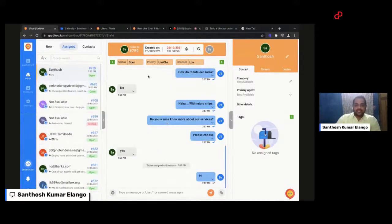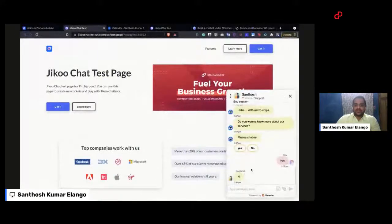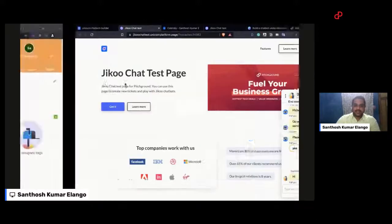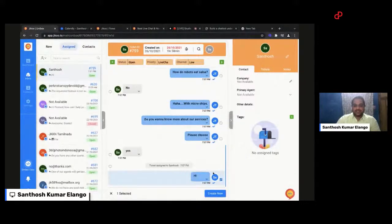So the to and fro communication can happen immediately. So now if I open the bot, I will have a reply from Santosh here. So it's very seamless agent to chatbot transition, right? And what I can also do is I can create a new ticket from this conversation. So this is one of the top unique features in Jikoo.